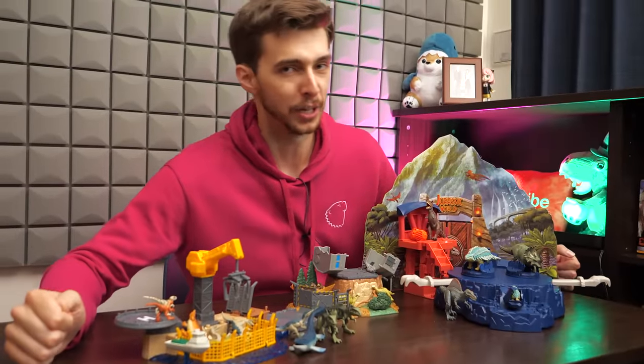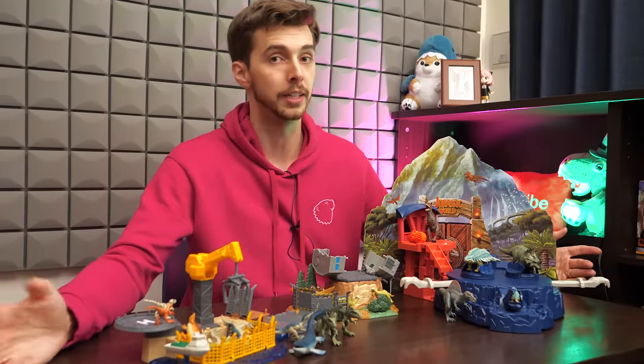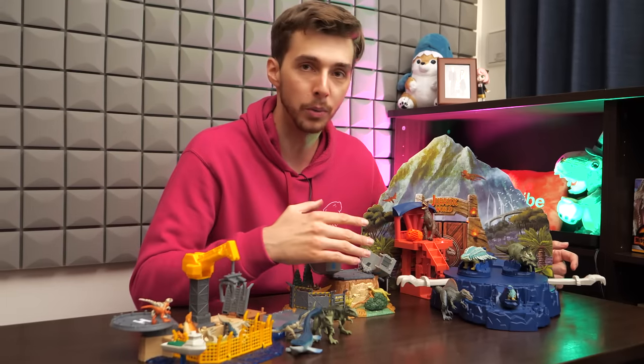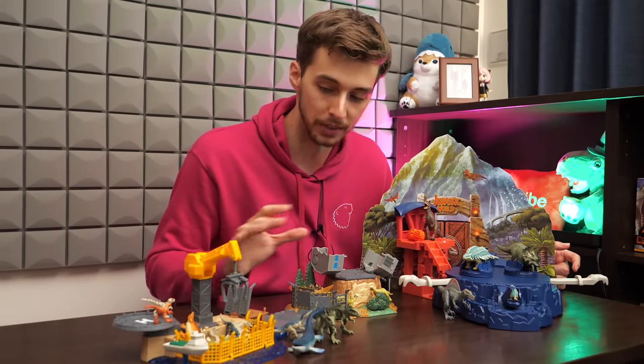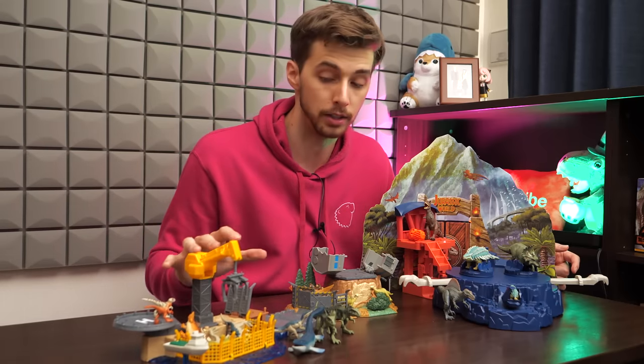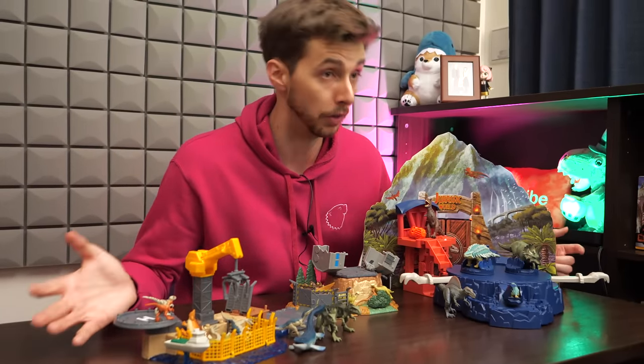So, there you have it. A comparison between Mattel and Tomy. Which one do you think makes the best miniatures? I'm going to have to go with Tomy. There's just so much more going on with this in comparison to what Mattel gives you. Yes, you've got some action features and a wide variety of different minifigures. And they are a lot cheaper, let's be honest.